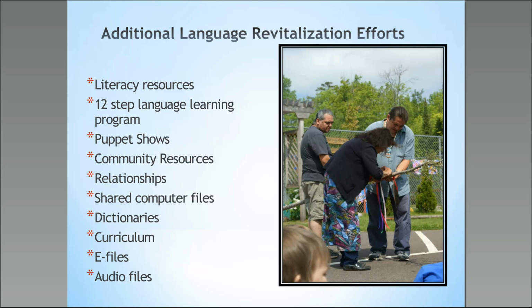They've provided a ton of different literacy resources, such as children's books, language curriculum books, and they've also provided incentives for participants, which we have learned do work. But people really continue to come because they care and they're passionate about reviving the language. The incentives turn into really an added bonus.